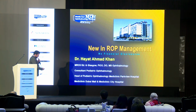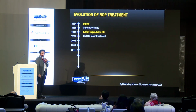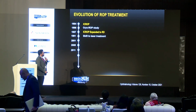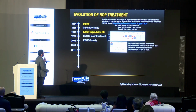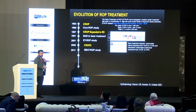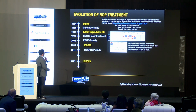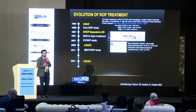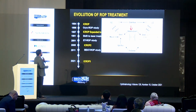So I'll just be touching on some important parts, not going into much detail because of the time constraints. As things have evolved for the treatment of ROP, after the ETROP, where we defined type 1 and type 2 disease, there came the time of using anti-VEGFs, and I'm sure my colleagues have already taken up most of it. So straight on, I'll concentrate on the new classification, which is so important for us to use in our day-to-day practice. What is new?